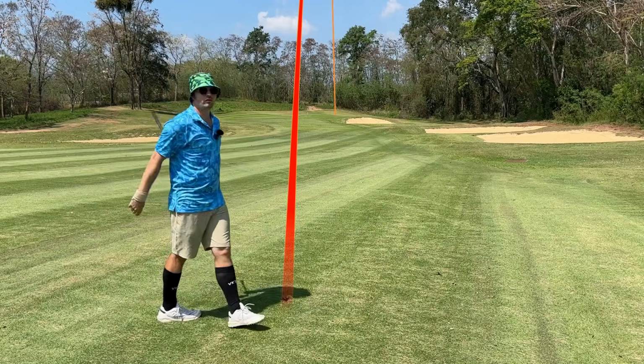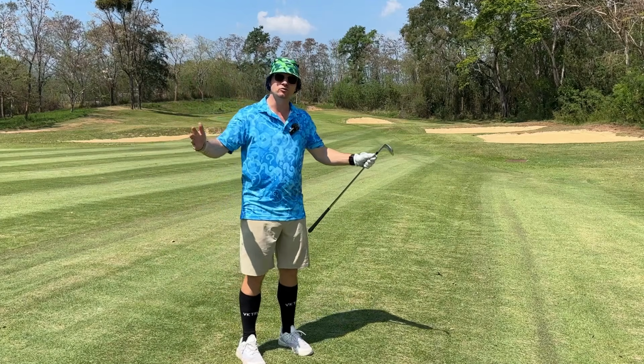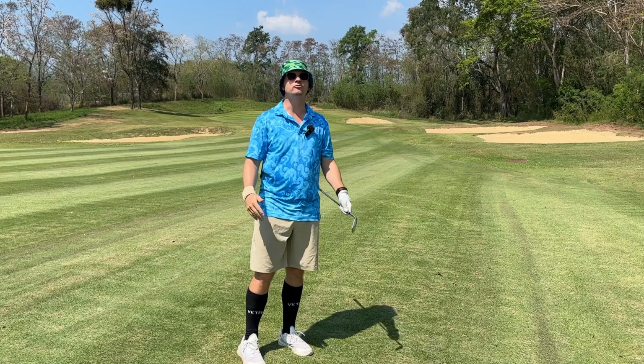And that's it. We're on in 3, both balls, driver, 7 wood. If I hit 6-iron off the tee, it's the same result, I promise.